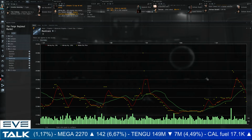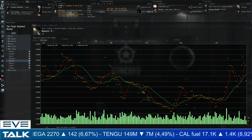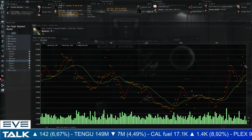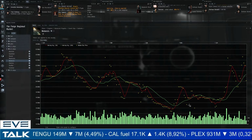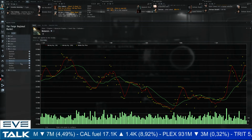The Manticore, you have to keep an eye on the bottom close to 21 million, whereas the Nemesis went as low as 18 million, almost 2 times, and now it's back up to 22.5 million. So this is a second opportunity for you to sell Nemesises if you bought close to these two bottoms right here. So that market is still alive and ongoing.